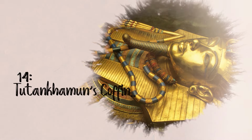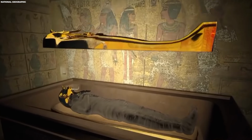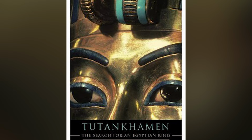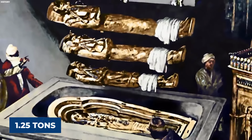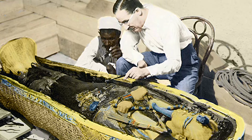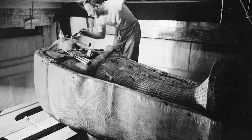Number 14. Tutankhamun's coffin. Tutankhamun's burial involved the placement of his body within 3 coffins nested within each other, as detailed by Joyce Tyldesley, an Egyptology professor at the University of Manchester in the United Kingdom, in her book Tutankhamun: The Search for an Egyptian King. The combined weight of these coffins is approximately 1.25 tons, 1.3 metric tons. Tyldesley highlighted the challenge faced by Howard Carter in opening the coffins due to their large size relative to the limited space within Tutankhamun's tomb.